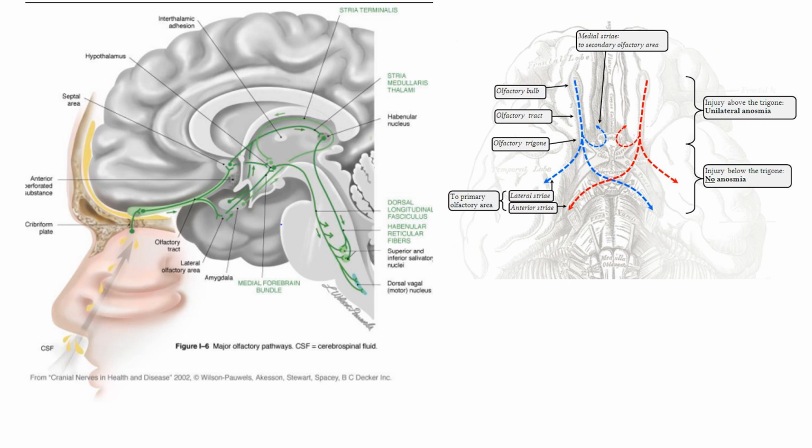You can also see that if you take the line up, instead of going over to the amygdala, it is synapsing and coming up and over into the habenular nucleus. Then you can see it coming down, that green line there, the habenular reticular fibers, and then we see it synapsing at the superior and inferior salivatory nuclei. So the sense of smell is going to make us drool if we were that dog looking at those steaks on the grill, right? And remember, superior and inferior salivatory: superior is 7, inferior is 9.